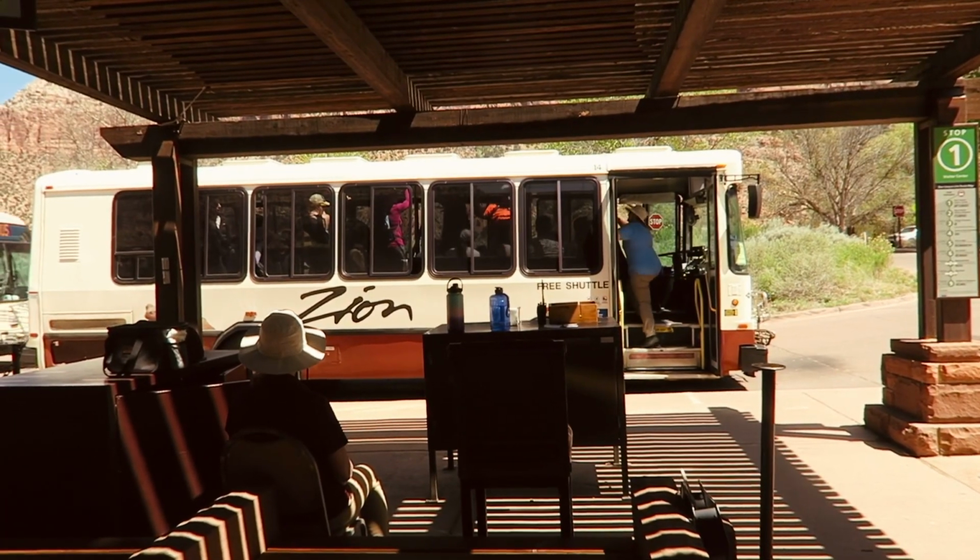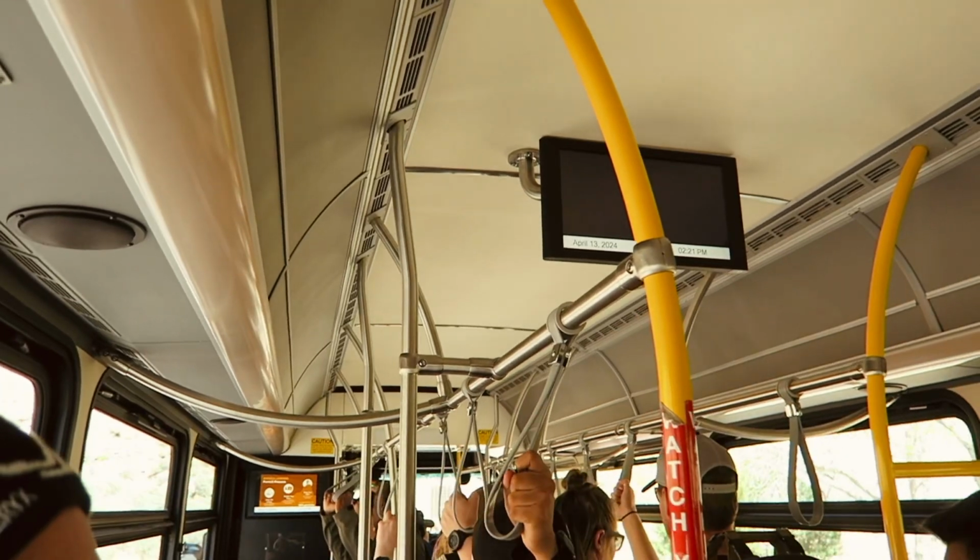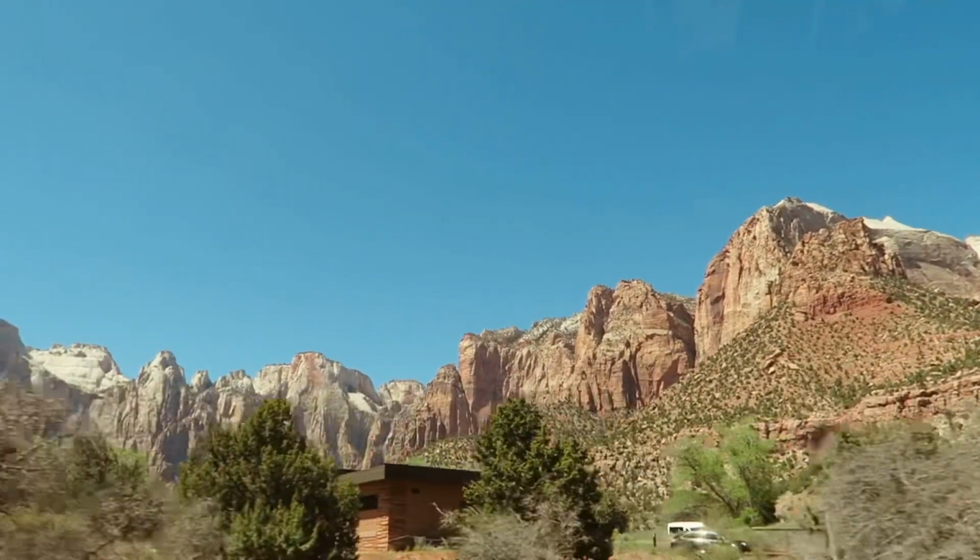So we got to Zion around 1:45 p.m. but before that we woke up at 5 a.m., flew to Vegas, drove over 3 hours to get to Zion, lost an hour because of the time difference, and next thing you know, we are here.